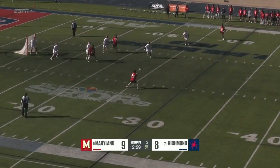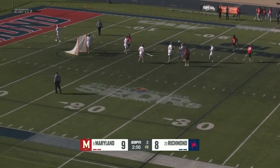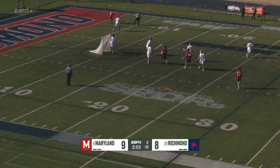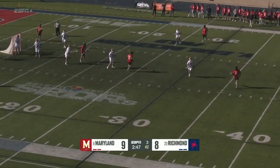Now Maryland will make a change or two. That's trouble. Here's a shot from the wing. That one just sails a little bit wide. A nice attempt there by Sharkey, the Vermont transfer. Yeah, they're getting some mileage out of the Vermont transfers, Alvidi and Sharkey and Canfield. Those three guys playing some real minutes here.